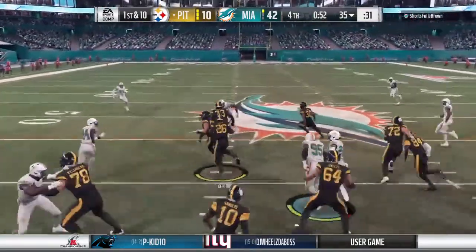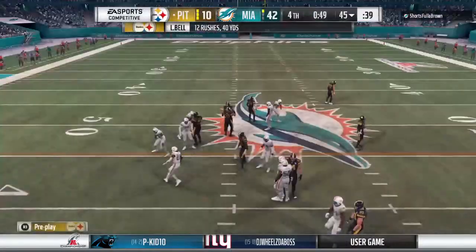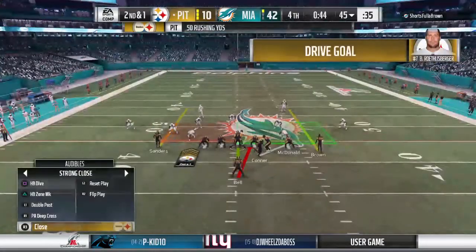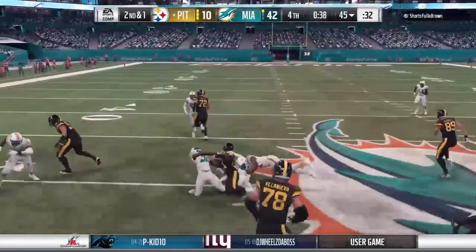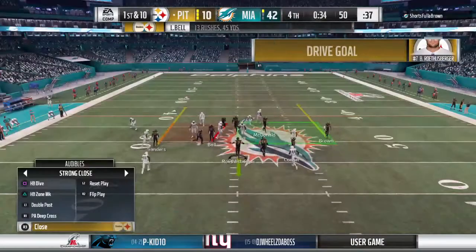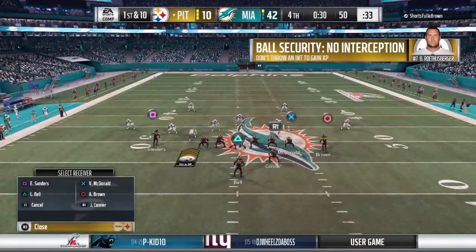Now Roethlisberger going to hand to Bell. And he takes this up right near the 45-yard line. 9 yards is the pickup there, and they'll have a 2nd and 1. Now you've got to hustle your guys to the line and get them set. On 2nd down, it's Bell. And he'll get it out to midfield. Looks like, yeah, they'll spot it right at midfield at the 50. 5 yards is the pickup there as that extends this drive.